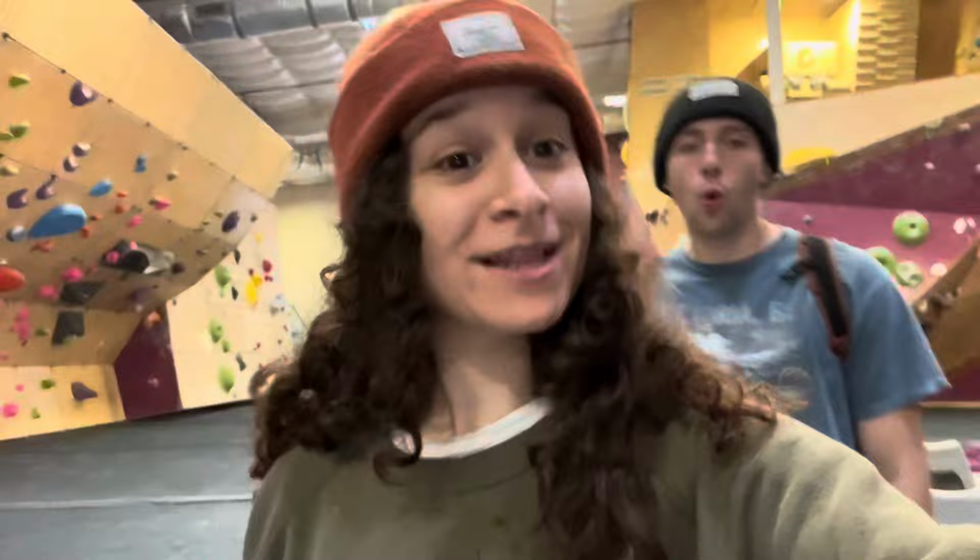Good morning, we just got to the climbing gym, so here we go. We're gonna climb and then we're gonna go to the Lego store to see if they have the new minifigures, and then see if they might have the last minifigure we need in the minifigure series, and hope that we walk out with just minifigures today.